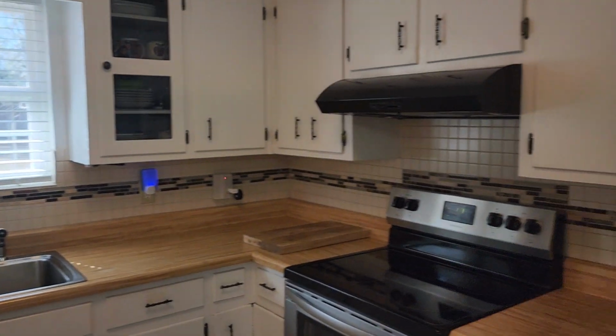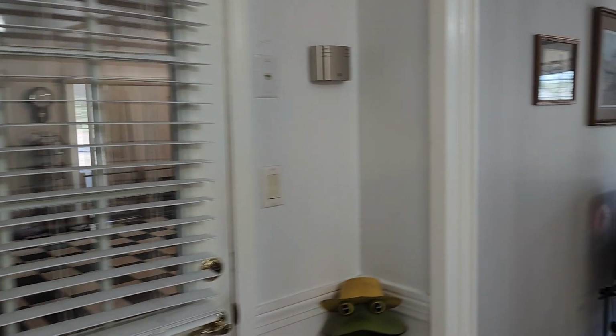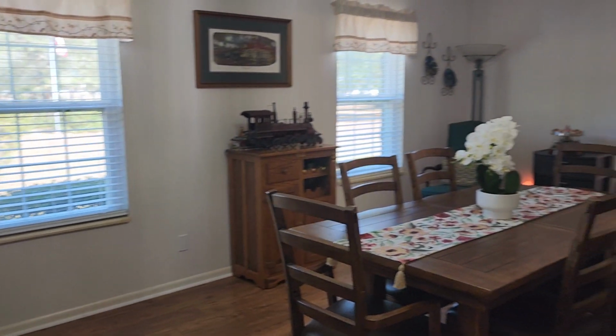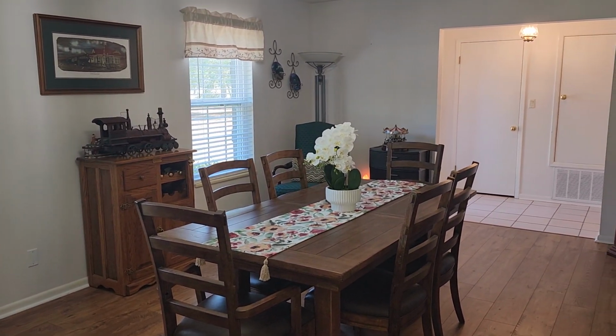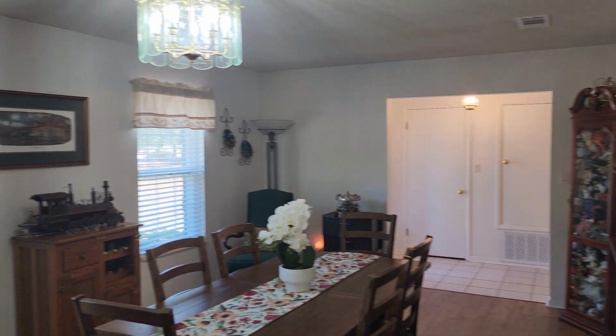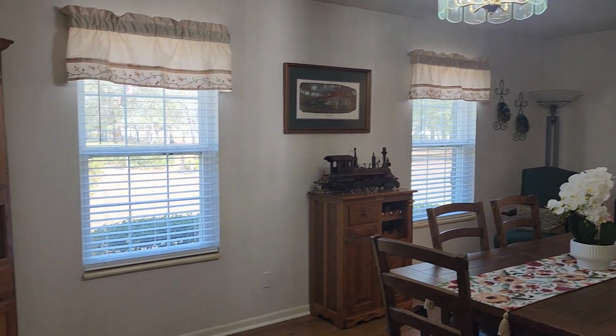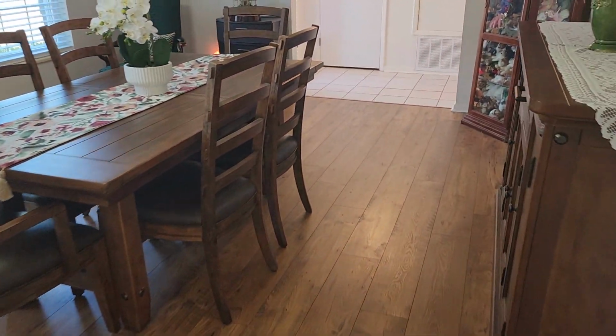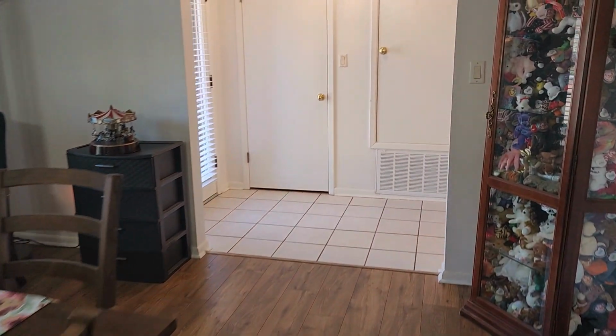All right. To the left of the door we just entered, you come into your formal dining room. Again, this space could stay as a formal dining room, or you could turn it into an at-home office if you do work remote. Or you could even make it a formal living room if you'd like. And we'll go ahead and walk through here.